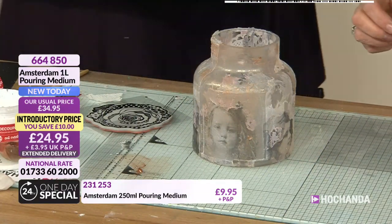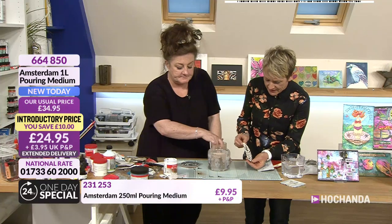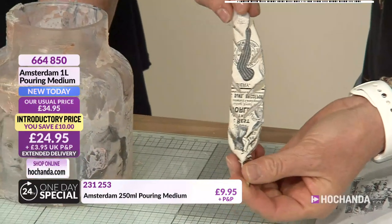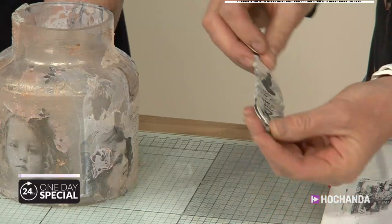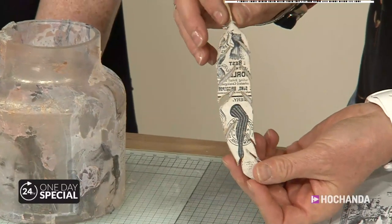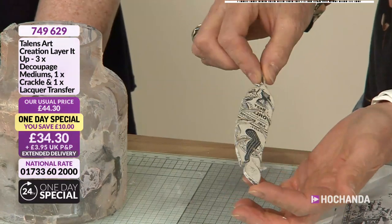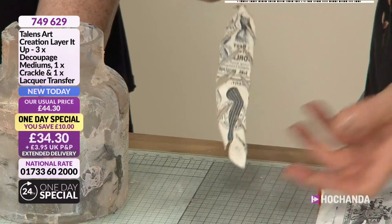So we've showed you the transfer. Let's just show you that again. Remember, there's no paper. This is MDF transferred with your medium and image. I'll turn it that way because then the leg's the right way. Transferred the image. There's no paper on that. That is incredible. It's like you've stamped it on there.